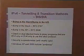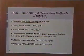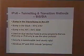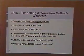Bump in the stack, bump in the API. RFC numbers are here. It's used on dual stacked hosts to proxy other programs. Security is nasty on this one. XP and 2003 include port proxy. Port proxy can also be used for v4 to v4.